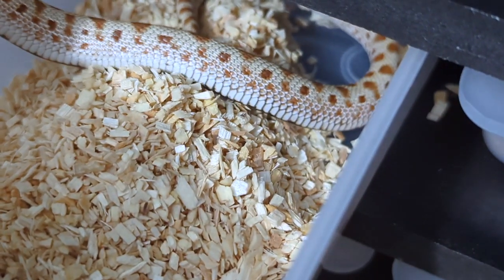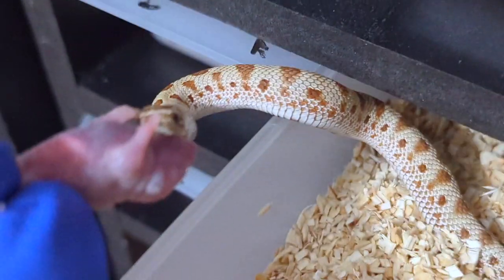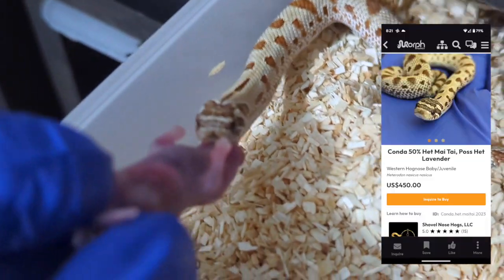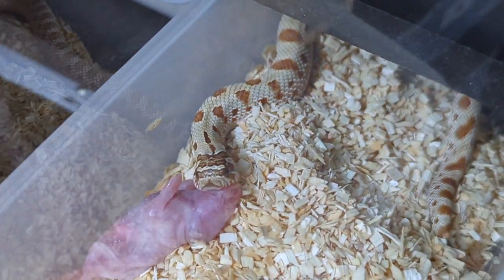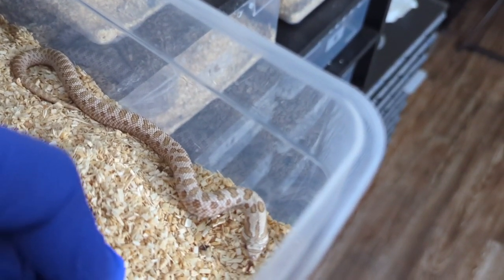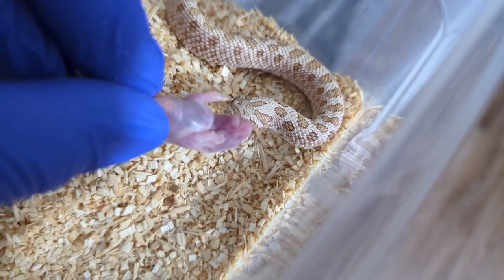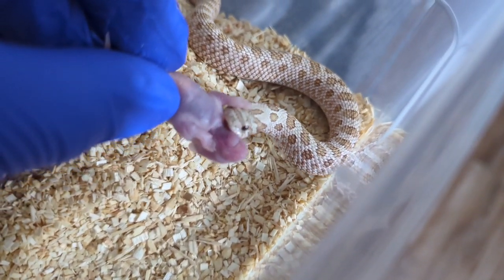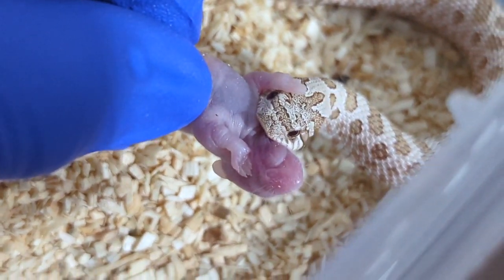Very nice brown color, almost has like a yellow undertone in her background. Very beautiful snake. And then we have my Arctic Toffee, 100% het lavender and sable. He's doing really well. He has never missed a meal for me since I've had him.